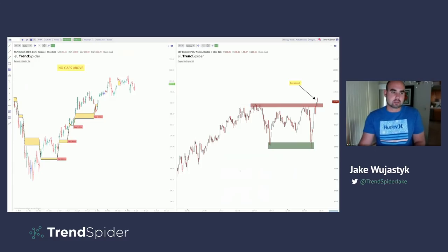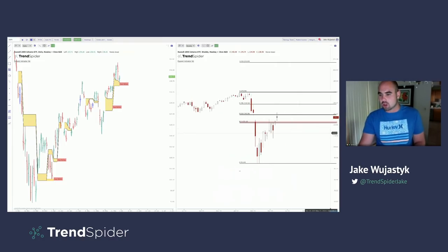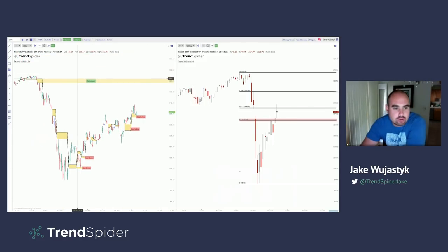IWM looks very similar to SPY. It pretty much was rejected right at the 0.618 fib this week. We did break a little bit above it, but it did end up closing below. And the same thing, you've got a ton of gaps below, but you also have this huge gap above.